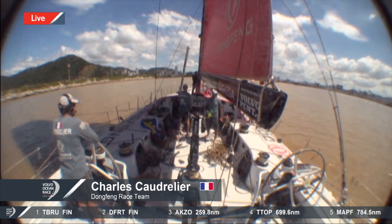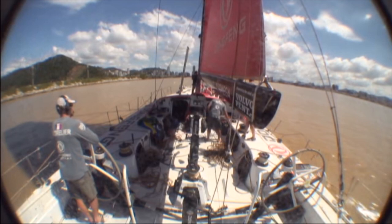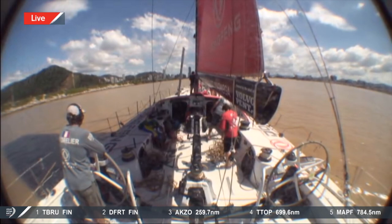We managed to come back to the map three after a lot of frustration on the previous leg, where each time we lost some points stupidly. This time we managed to keep them back and they are far away. And we have a chance, if Turn the Tide manages to, we have a chance to take the lead. So for us, it's amazing.